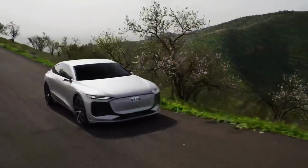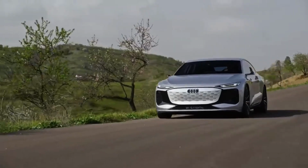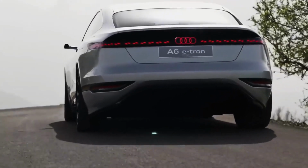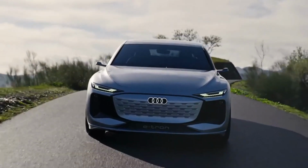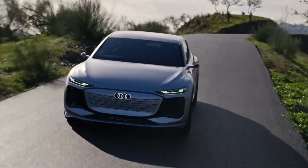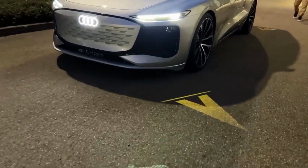The new A6 e-Tron isn't just an electric version of the current A6, and it isn't a 4-door version of the e-Tron GT either. It's a completely new car, and it's the first Audi built using PPE. Now, I'm not talking about personal protective equipment, I'm talking about the Premium Platform Electric. That's Audi's name for a load of new components that it'll use to make lots of new electric cars. And the new A6 e-Tron will be the first Audi to use this platform.